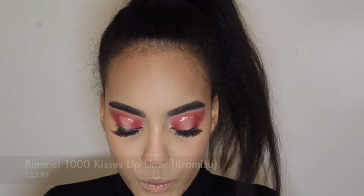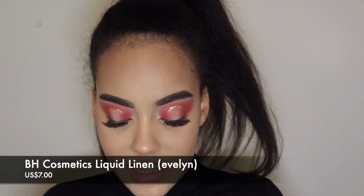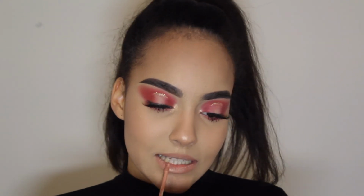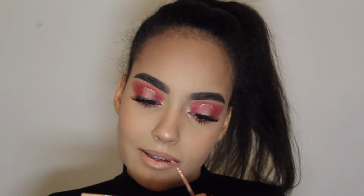I love it. For favorite lip liner, I have the Rimmel 1000 Kisses Stay On Lip Contouring Pencil in the shade Tiramisu. I'm gonna use that to overline my lips. And my favorite liquid lipstick, this is not necessarily my favorite formula because the Fenty one is my favorite formula, but my favorite color is the BH Cosmetics Liquid Linen in the shade Evelyn. It's such a nice color, it's so cute. I love it. My lips are so chapped, I'm so sorry.